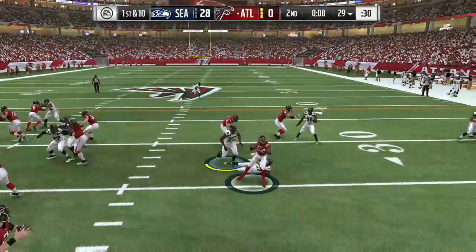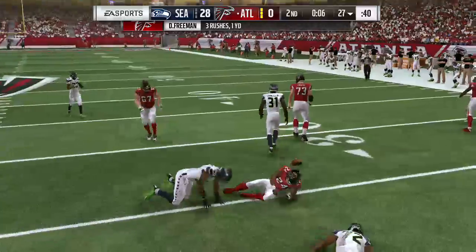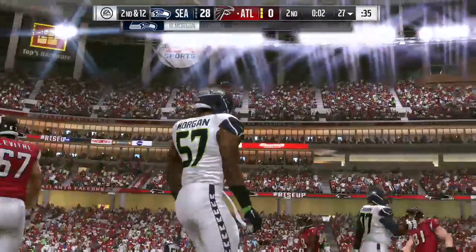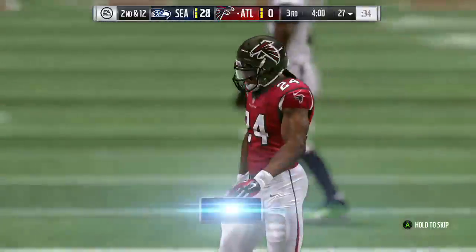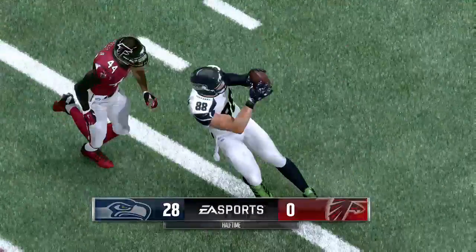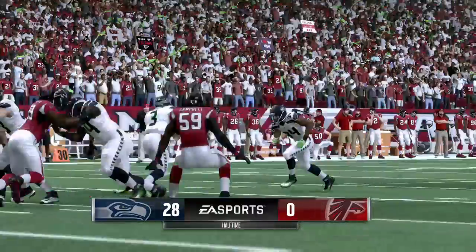The drive will start with a carry by Devontae Freeman. And they take him down, losing yardage back at the 27. That's going to go as a loss of 2, and it'll be second down. We have hit halftime. Still 2 more quarters to go. We'll take a timeout. We'll be back after this.